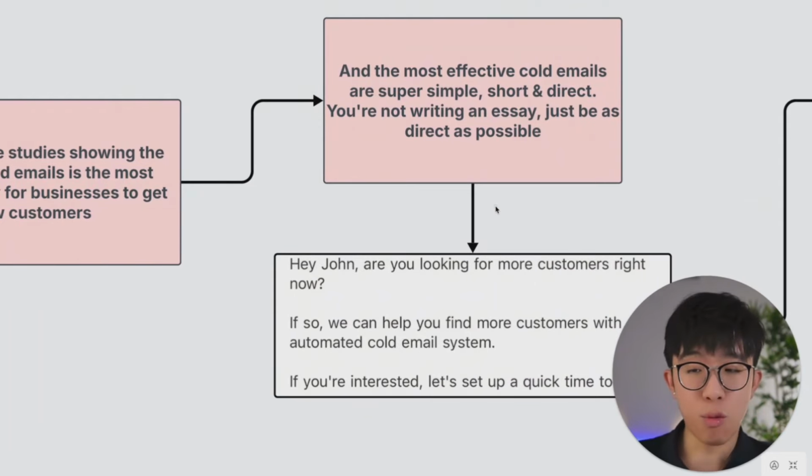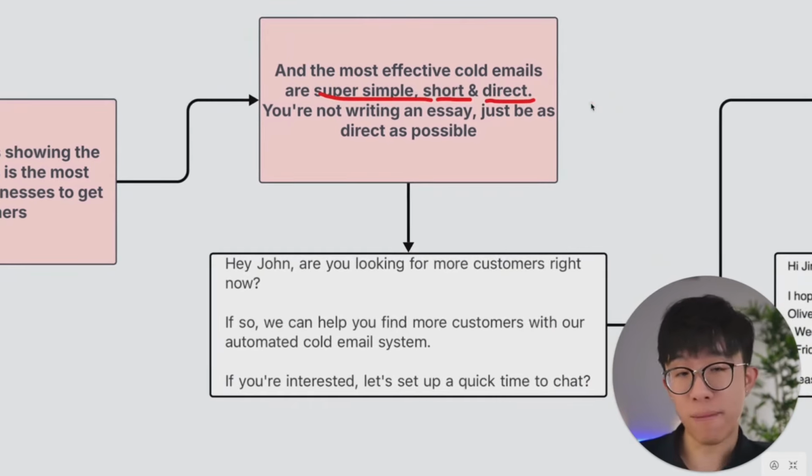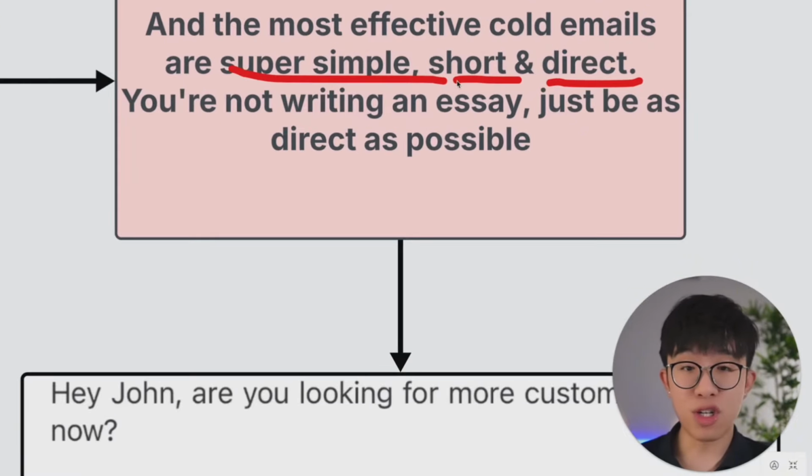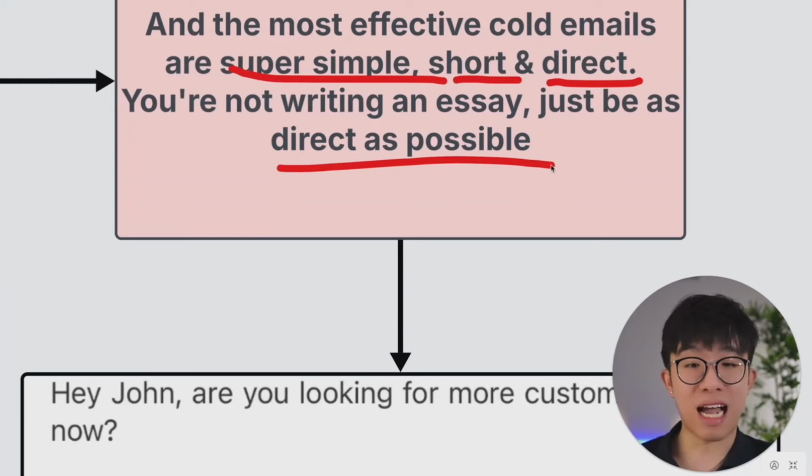And maybe you're wondering, what is a cold email? I don't really know what this means. And I completely hear you, right? Because the most effective cold emails are actually super simple. They're super short and super direct. I've sent millions of cold emails and generated hundreds of thousands of sales calls, because the best type of cold emails are very short, very simple, and very direct, right? You're not writing an essay.